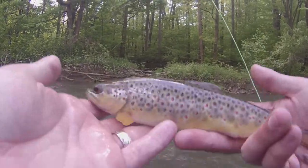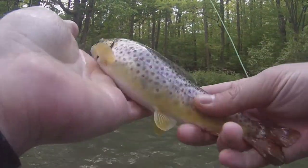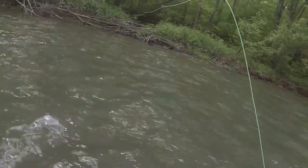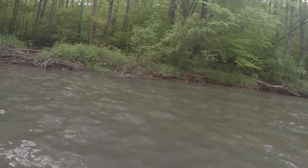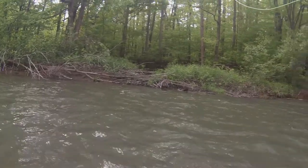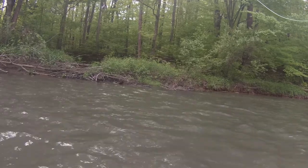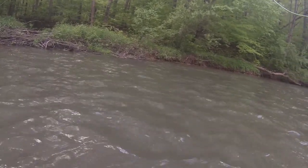Look at the colors. Red on the tip of his tail. Pretty yellow fins. Nice little guy. I'll get him back in the water. Off he goes. All right, so I'll throw back through here a couple times, see if we can't pick another one up. And he just barely picked that up too. I'm really gonna have to watch for anything.